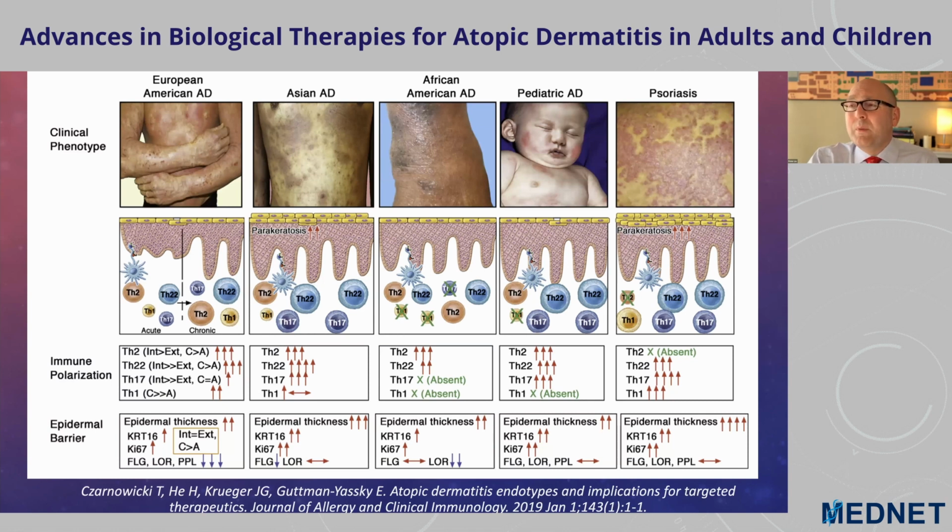And this is a beautiful paper just from a couple of years ago, summarizing a lot of that work and putting it onto a very nice chart where we can see, again, clinical phenotypes, we can see the immune polarization, and then the epidermal barrier changes compared across several different groups: European American AD, Asian AD, African American AD, pediatric AD, and then psoriasis, just to give us something completely different. So we can see there are significant differences through these. Now, obviously, there's a lot of variability within each group. These are not hard and fast, but it's important because it gives us the first entry into thinking about personalized precision medicine, right? That's where we really want to go.